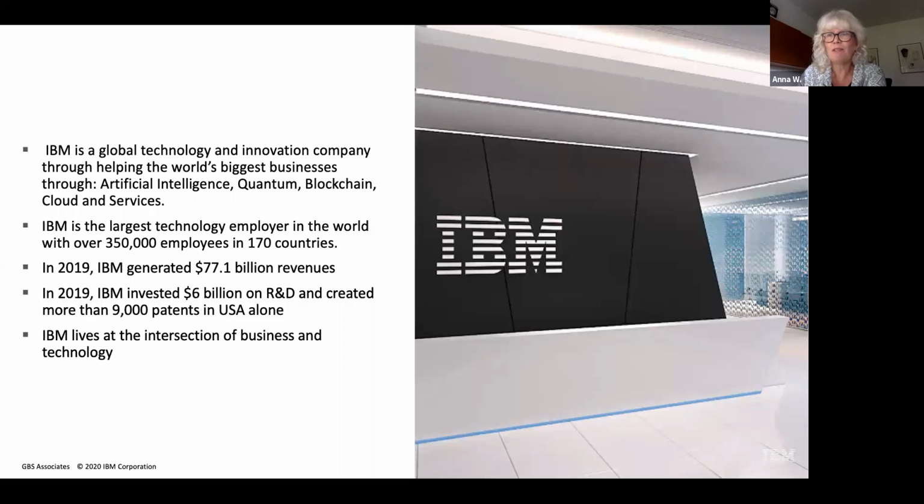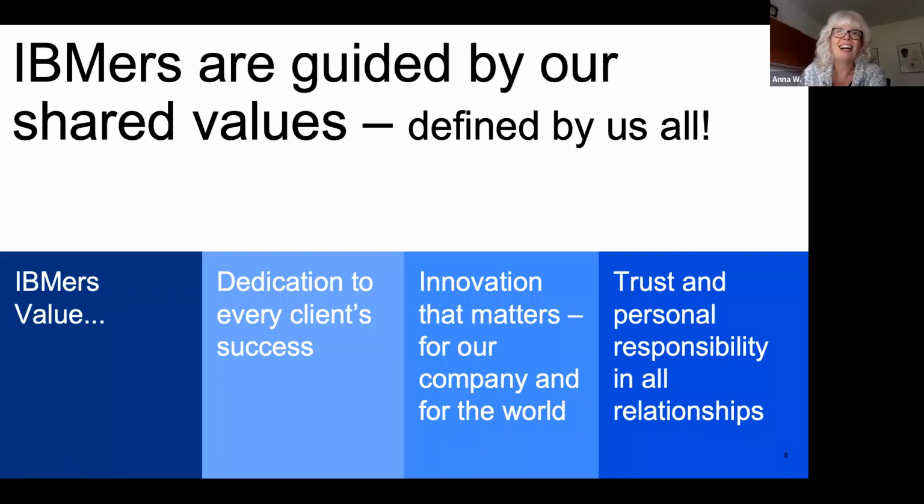So the next slide talks about values, if I remember rightly. Yes. These values are something that we defined ourselves, all of us together in a values jam. It's something that is very dominant at IBM: client success, innovation, and trust and personal responsibility. And why am I telling you this? Well, I think it's important that if you start to look for companies, you research a bit about the company and what they stand for. So have a look at the values of the company on their website and find out. For us, it's definitely about clients, innovation, and trust and personal responsibility.